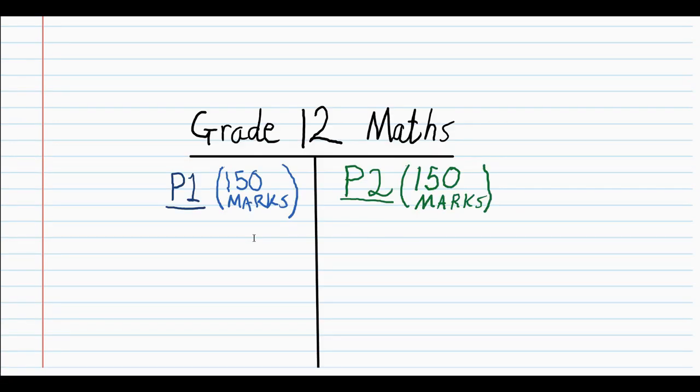Coming back to grade 12 maths specifically, it is split up into paper 1 and paper 2. Both of these are made up of 150 marks, and this implies that they have the same weight, or they count equally. So if you want to do well in the subject as a whole, you can't just plan to do really well in one of the papers and do okay in the other.